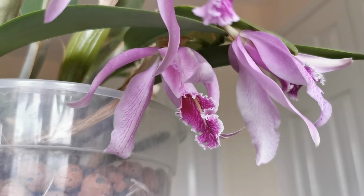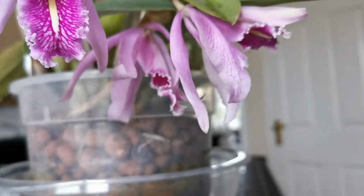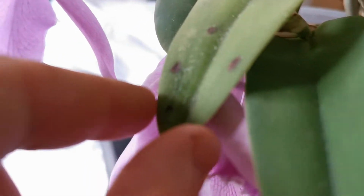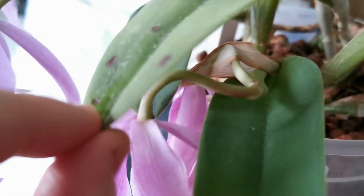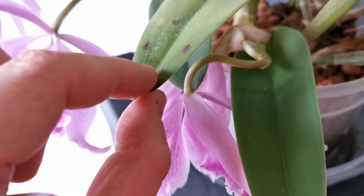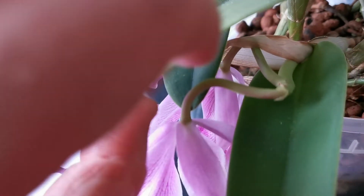But unfortunately, these other 2 flowers have quite weird growth, I believe because evidently during the formation of the flower stem I must have changed the position of the plant inadvertently, and so this flower stem actually grew basically in a zigzag way.